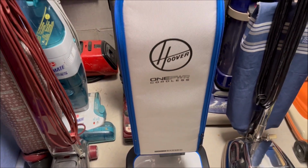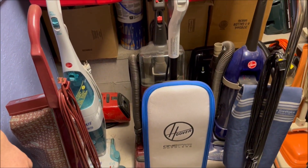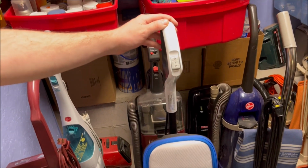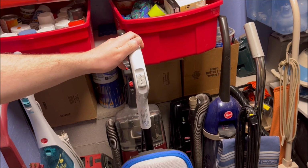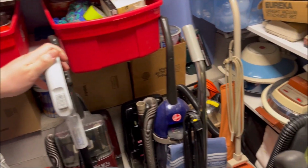Now, does that have the same kind of suction power feel of a direct wire connection as opposed to a battery? It has about the same suction, I would say. Yeah, okay.